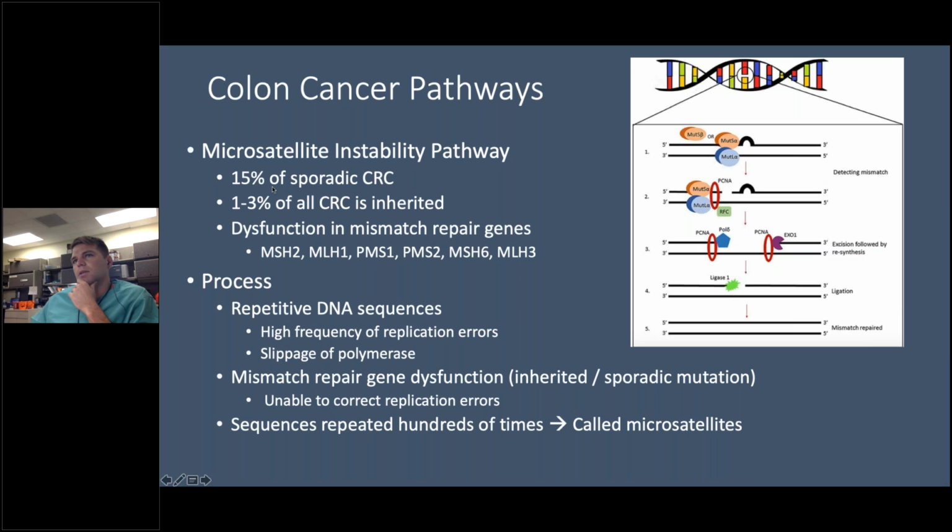This microsatellite instability is a dysfunction in these mismatch repair genes. And so these genes are listed here. MSH2 and MLH1 are the ones that I hear the most. And in my research making this presentation, these seem to be the genes that were most commonly affected, and the largest percentage of patients with colorectal cancer had mutations in these genes. If there's a germline mutation in any of these, this is how patients get Lynch syndrome. And so patients with Lynch syndrome have a germline mutation in these genes.